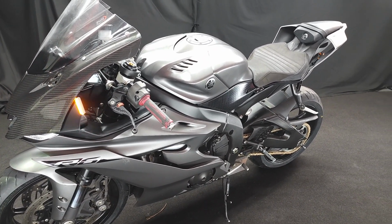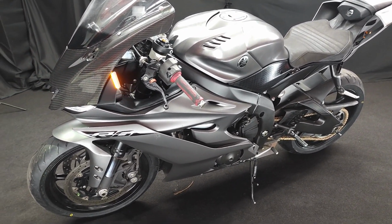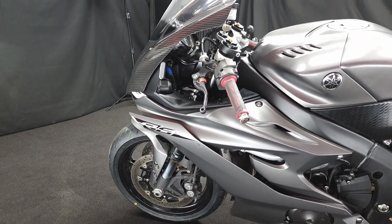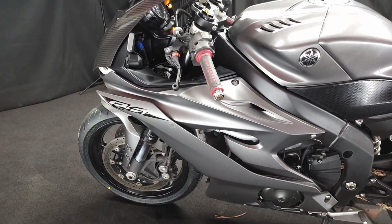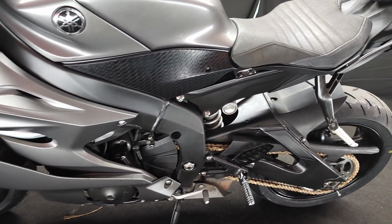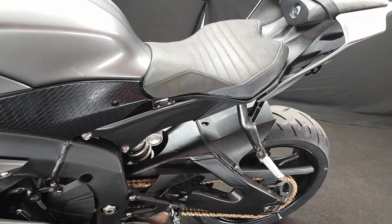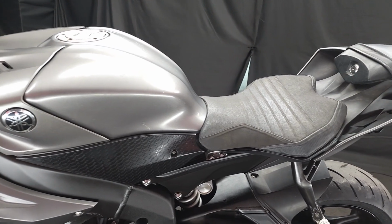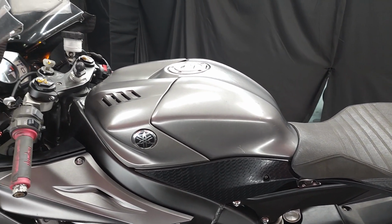Let's take a look at the 2018 Yamaha YZF600R. The 2018 Yamaha YZF600R, also known as the R6, is a high-performance sport bike that combines race-inspired technology with street-ready practicality. It is part of Yamaha's renowned YZF-R series, known for its agile handling, powerful engine, and sleek design.